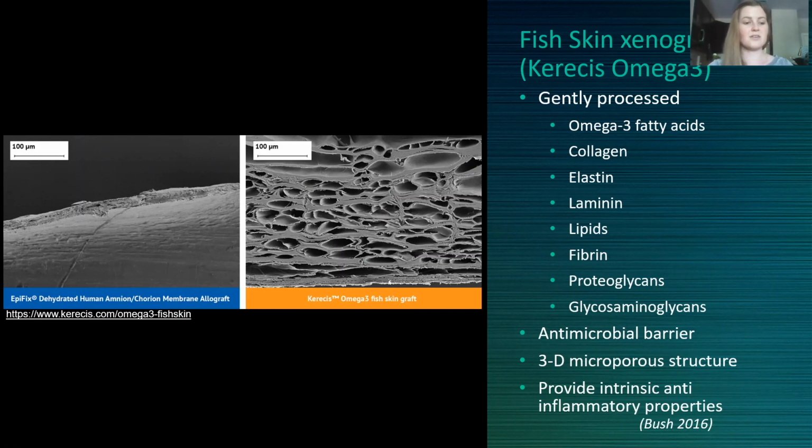This acellular fish skin graft is generally used to treat complex or chronic wounds in people, and it has become available for treatment of complicated wounds in animals. The fish skin is obtained from North Atlantic cod, and it undergoes gentle processing, therefore maintaining omega-3 fatty acids, collagen, elastin, laminins, lipids, fibrins, proteoglycans, and glycosaminoglycans.